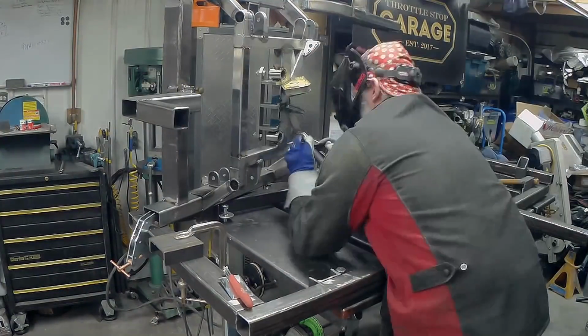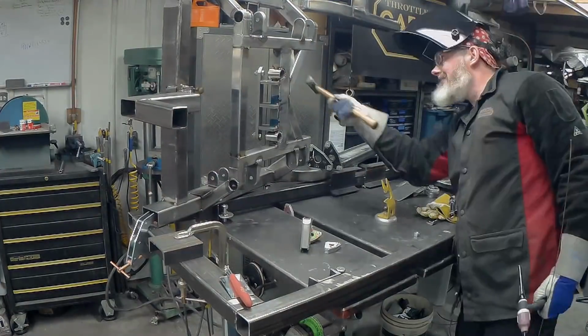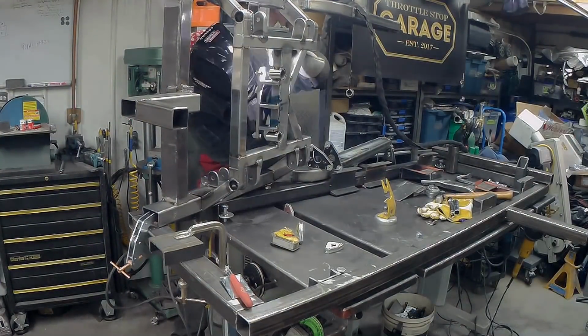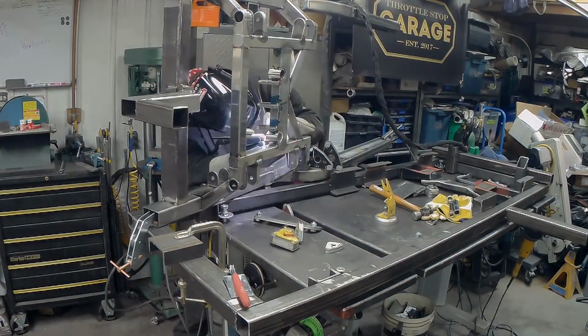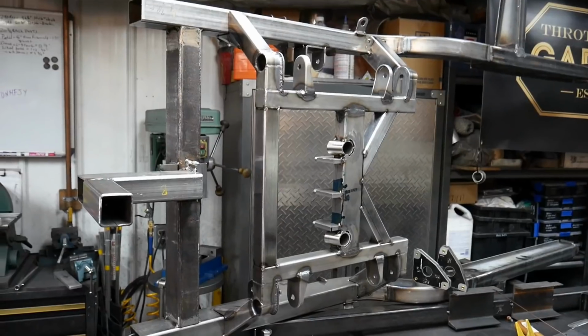You can actually see me fixing parts of that, the cross tube here in a sec as I'm going around the back side of this. I spent a little bit of time there welding up the hole so the gap isn't quite so big. I'll grind that down and then do the finish weld on it. It'll be fine.